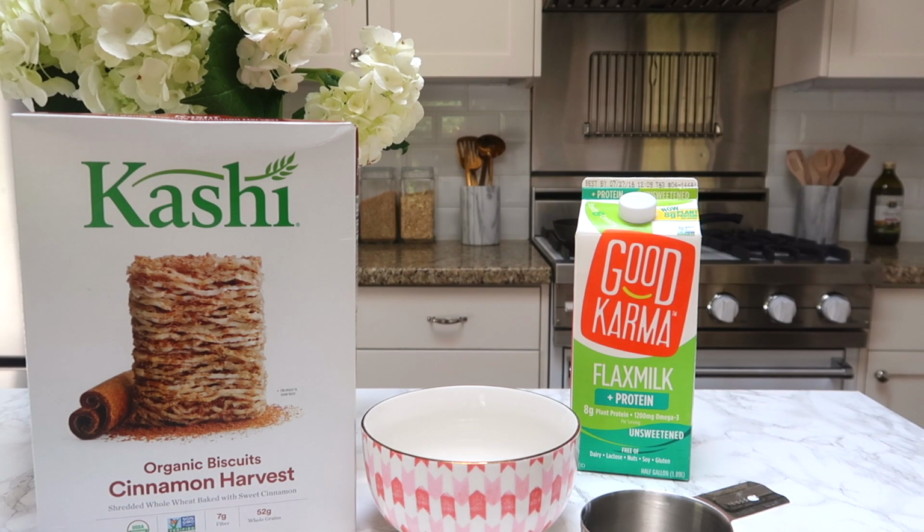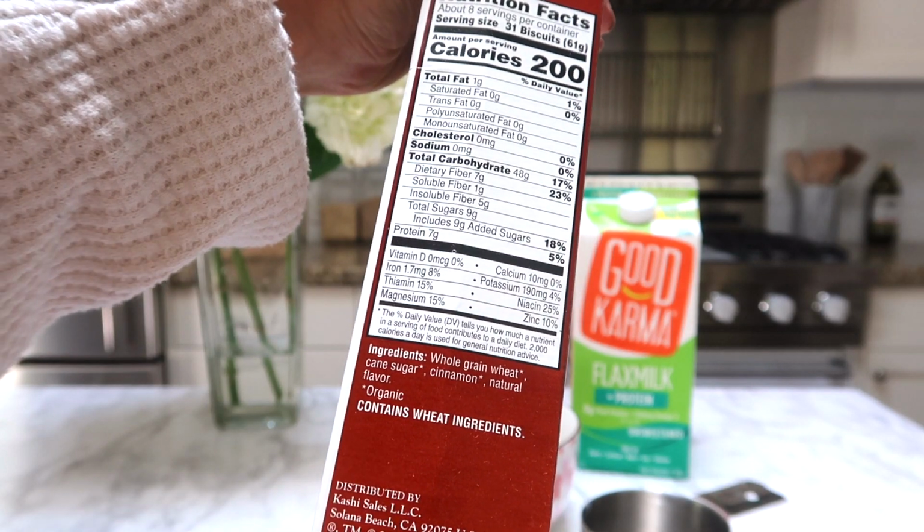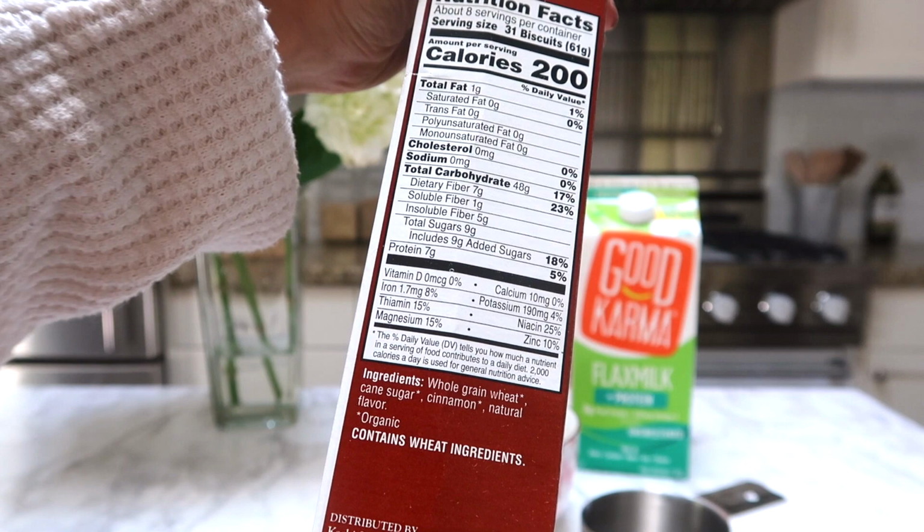Okay, starting with breakfast. In the summertime, I always crave cereal. However, for the longest time, I just really didn't like cereal as far as weight loss goes, because a lot of them have way too many sugars, way too many carbs for the serving size, and are just not giving you any nutritional value.